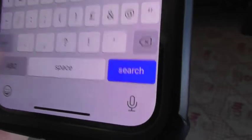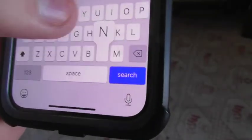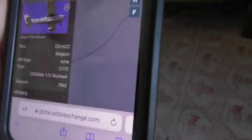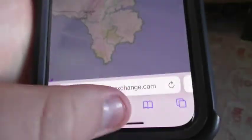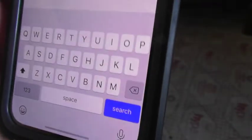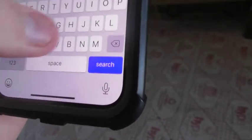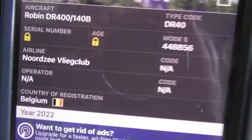So we go to it was ZNV, I think. Can't remember what the registration was. It's a bit confusing anyway. Oh no, it's the other way around. ZV, there we go. And that one is the same as well. Obviously both of them are saying coming from Belgium anyway.